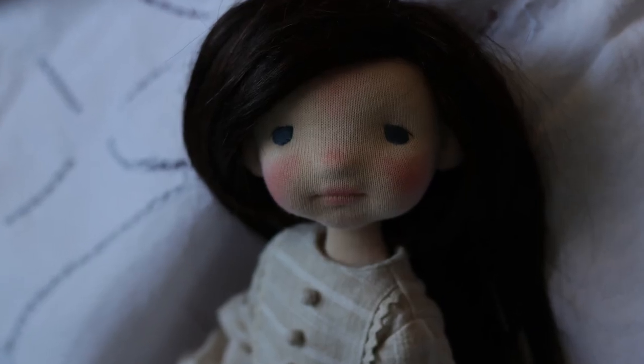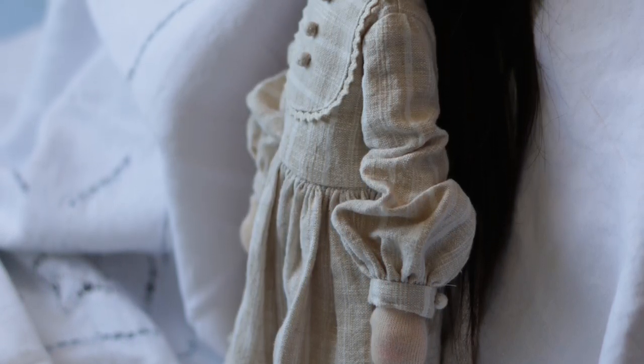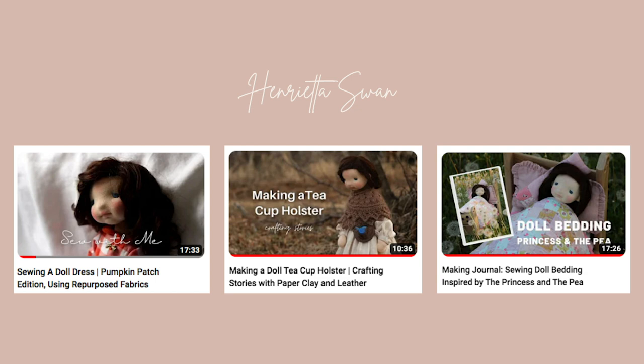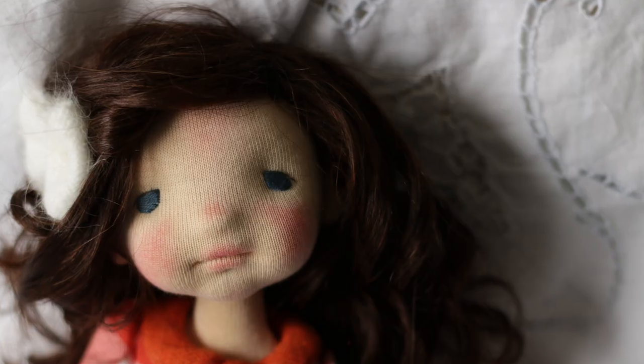I started the year with Henrietta Swan, a doll I actually made in 2021, but one I decided to keep the rest of the year with me to keep me company. There are three videos here in the channel with Henrietta. The one about making her cute teacup holster, the Princess and the Pea little quilt, and the tutorial to sew her pumpkin patch dress. Henrietta is made in my mannequin style, a doll sculpted in wool over an articulated armature.